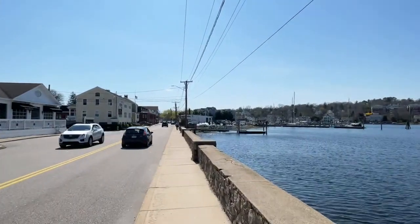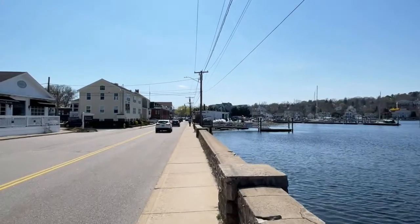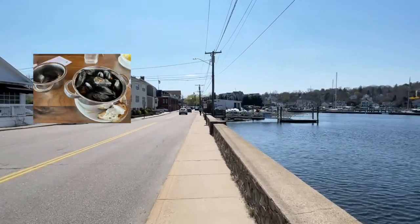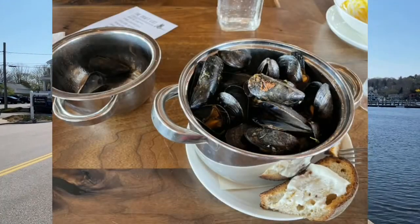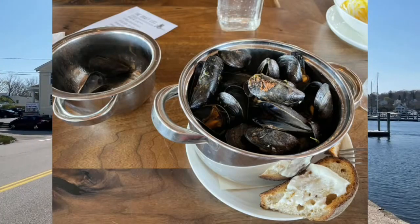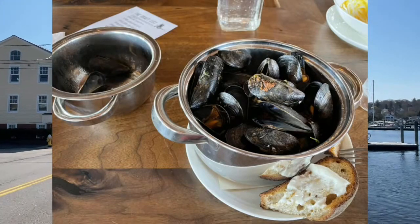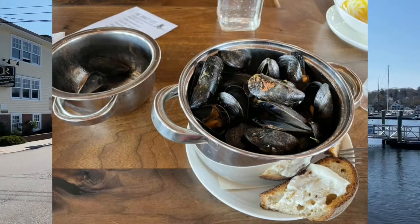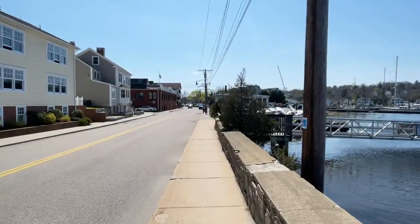Now, we're about to walk by where I had lunch. You guys want to see what I had for lunch? All right, I'm gonna show it to you. Boom. That show up for you? I had steamed mussels, because when you come to Mystic, you eat seafood. Even though there's Mystic Pizza, I know, but trust me, seafood, that's what you want to eat here. All right, picture, time for you to go away.